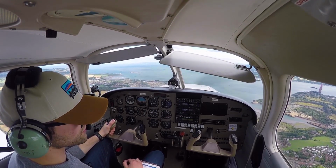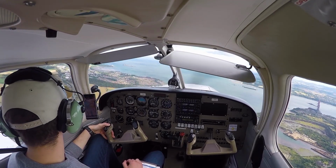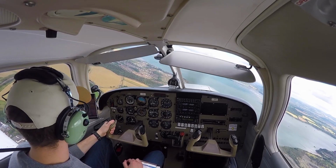Golf Oscar Juliet is just north of the bridges now. We're continuing eastbound towards Aberdour, 1,700. Oscar Juliet, roger. Remain overland. We'll remain overland, Golf Oscar Juliet.